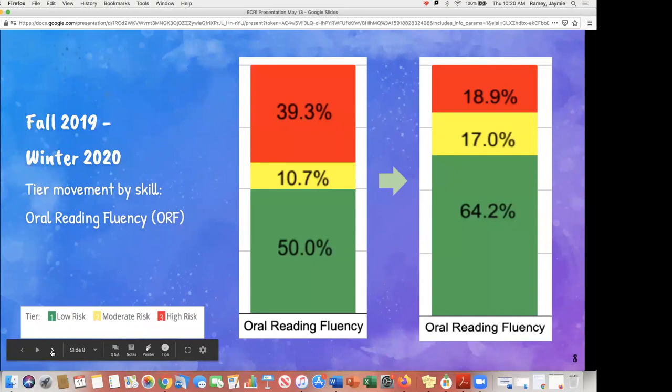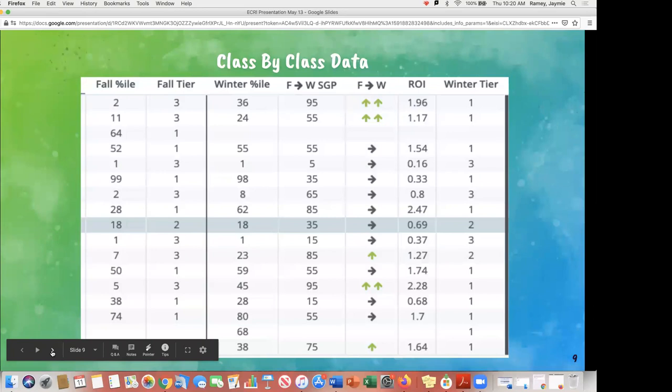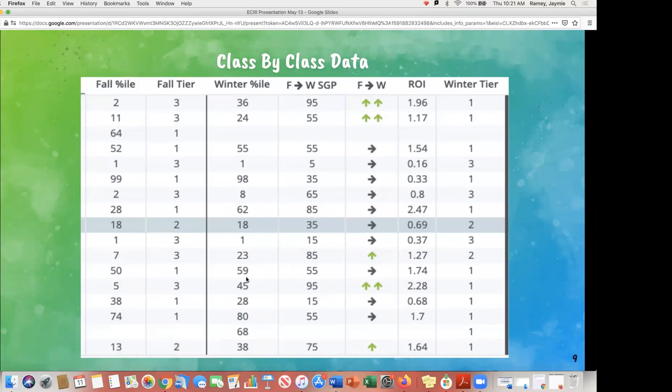What I wanted to show you is some of this class by class data, because this is something that I think as teachers, we've really shifted how we are looking at our data for our students. And as a teacher and a mother, this is something that was interesting for me. Like, I wonder what my daughter's SGP is. So if you look, we have cut off the student names, but this is their fall percentile where they started, their tiers, then their winter percentile, and then that fall to winter SGP, that student growth percentile.